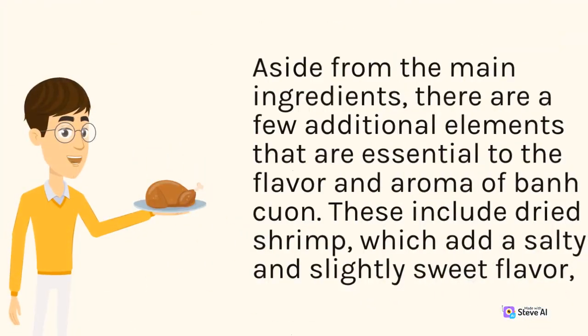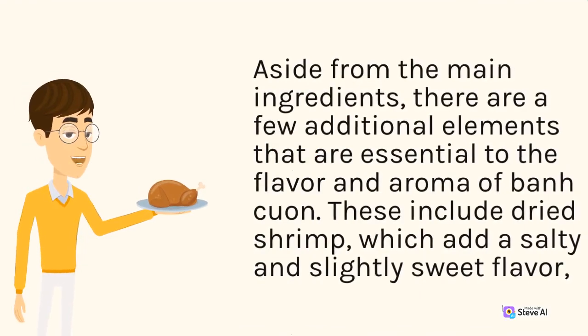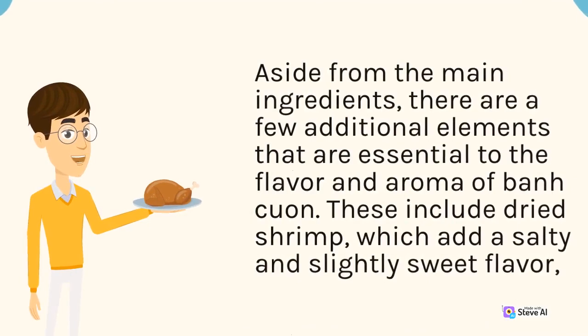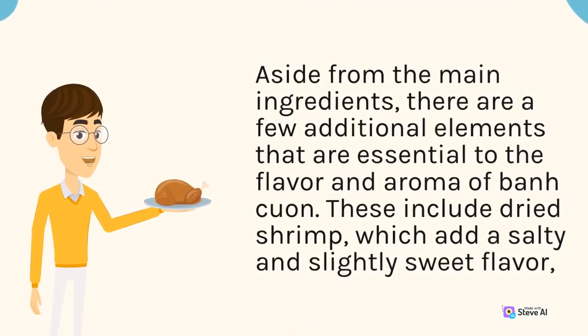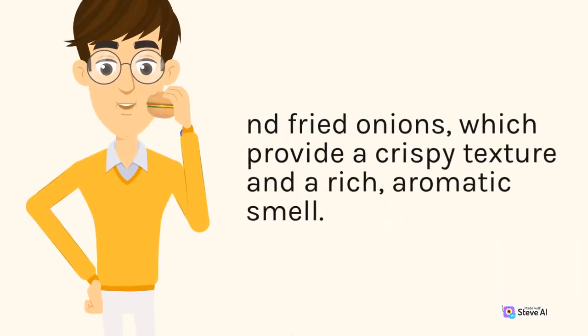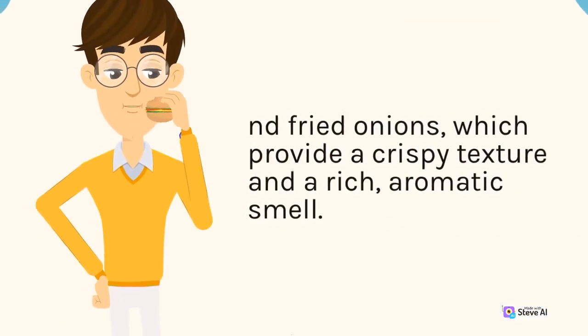Aside from the main ingredients, there are a few additional elements that are essential to the flavor and aroma of bánh cuon. These include dried shrimp, which add a salty and slightly sweet flavor, and deep-fried onions, which provide a crispy texture and a rich, aromatic smell.